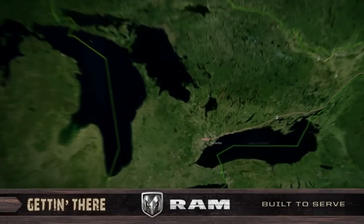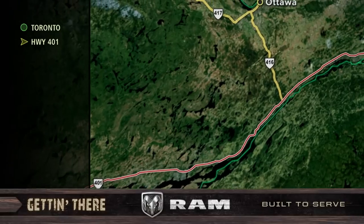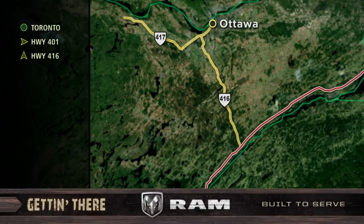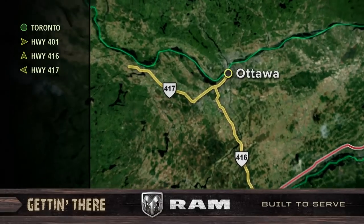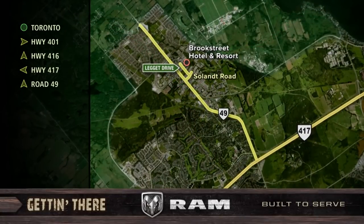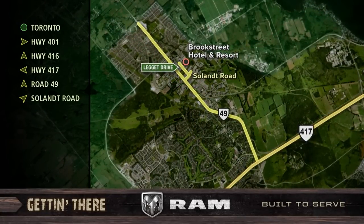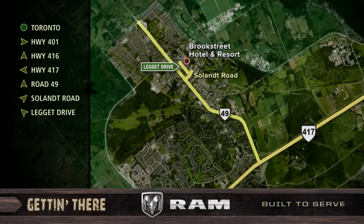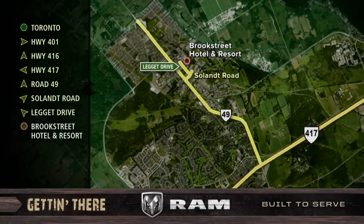To get to today's great gar fishing, we first drove east on Highway 401. We turned north on Highway 416 and then west on 417. We next headed north on Road 49, then northeast on Solon Road, and finally left on Leggett Drive, taking us to our outstanding accommodations at the Brook Street Hotel and Resort.